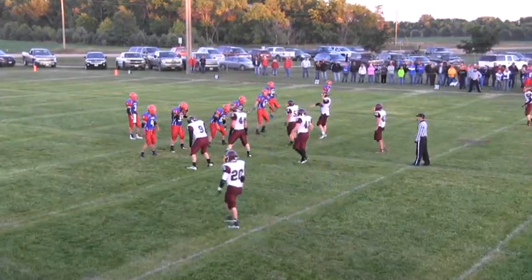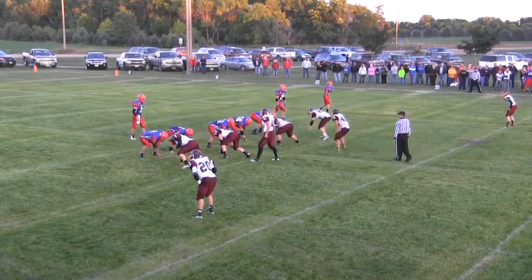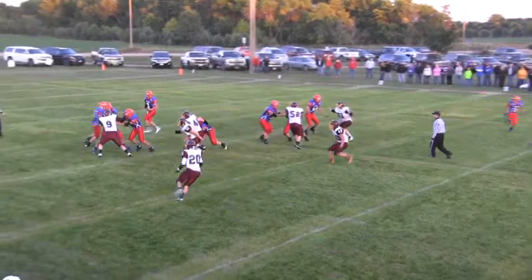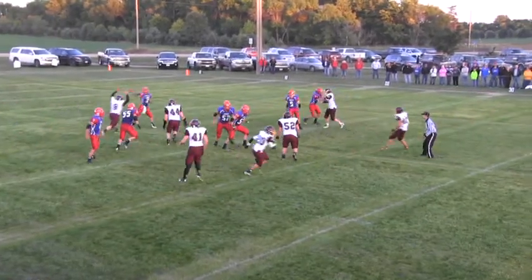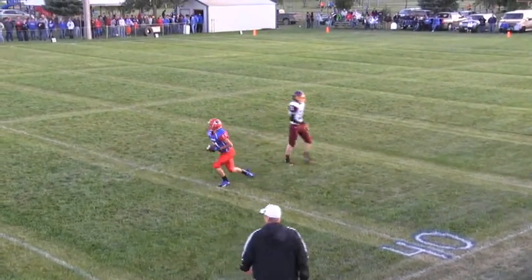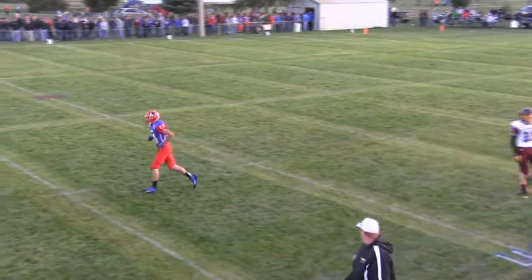Again, up in the double split. Full line. Open backfield. Trevor Hofer in motion. And the return, the flea flicker back to Bixler. And he can't quite get to it as the ball is intended for Garrett Wessel, and he can't quite get there in time.